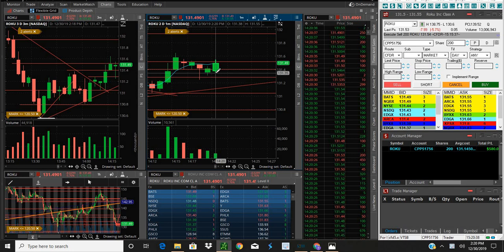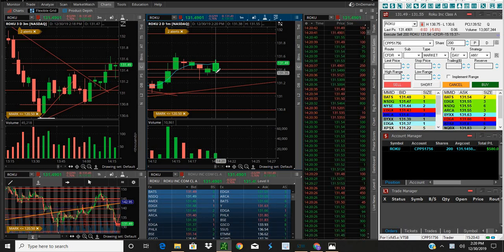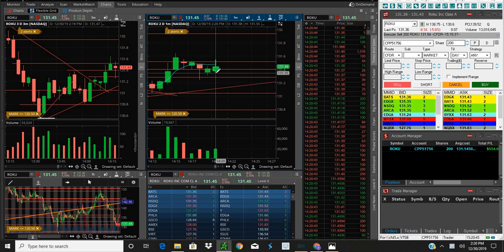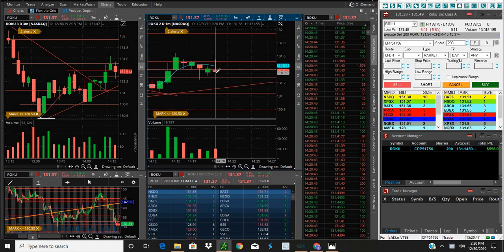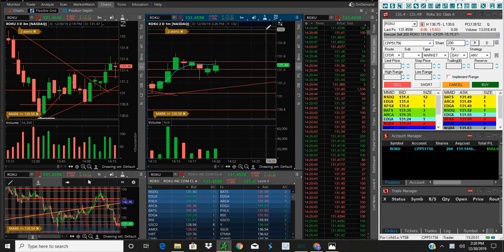This is my little gap fill strategy. It could work on any time frame, you guys, any little time frame. Sometimes it doesn't get all the way there, but at least 60 to 70, sometimes 80% there. Sometimes usually fill it and keep going. But that's why we're watching level 2.